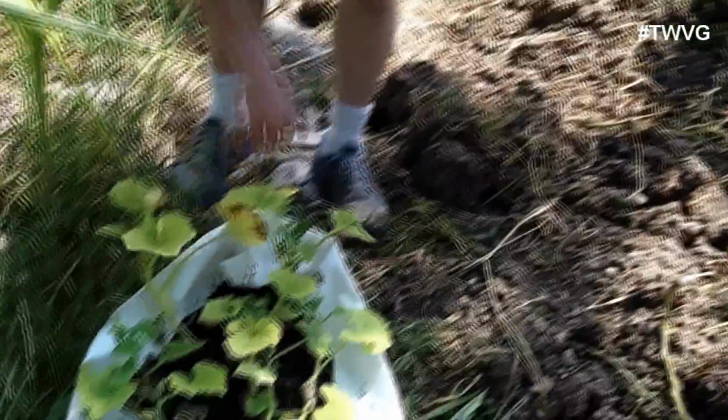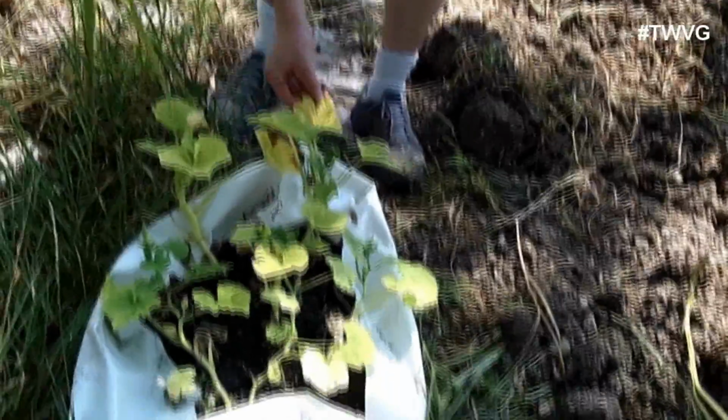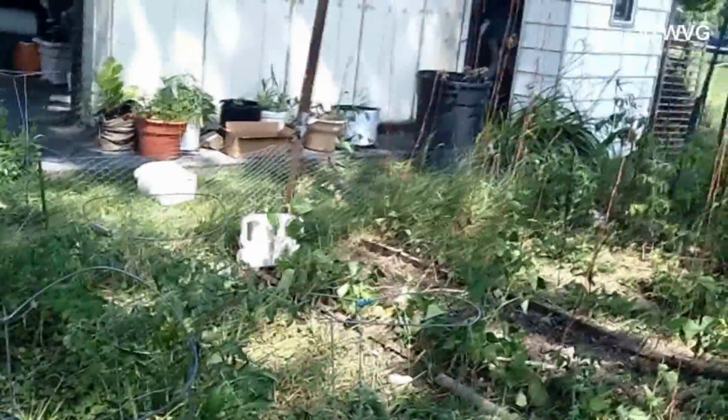Again, as we had on the high end, we've got some squash here. Not really sure if this was pumpkin, but these just never ever took off for probably a variety of different reasons. But a success story that you can find in many of your growing areas is volunteers.